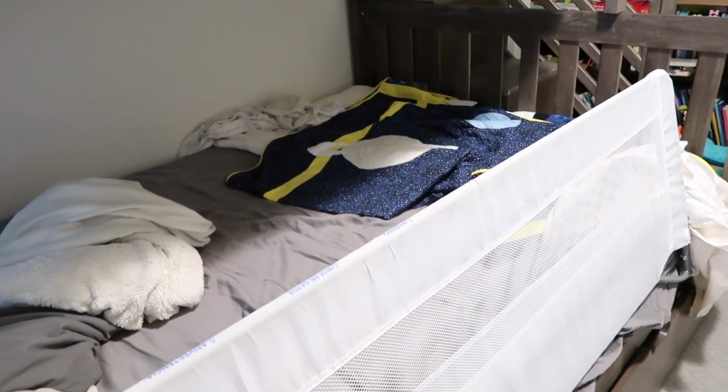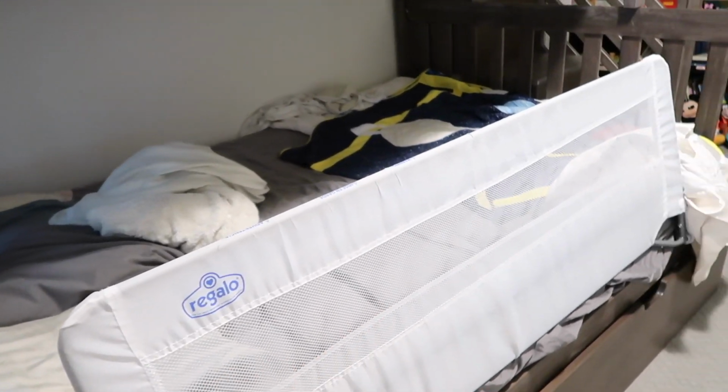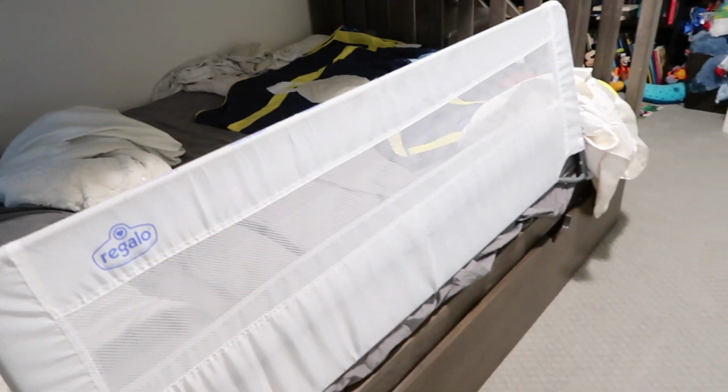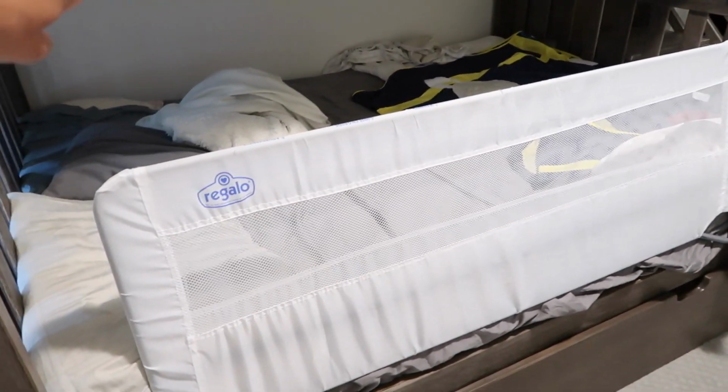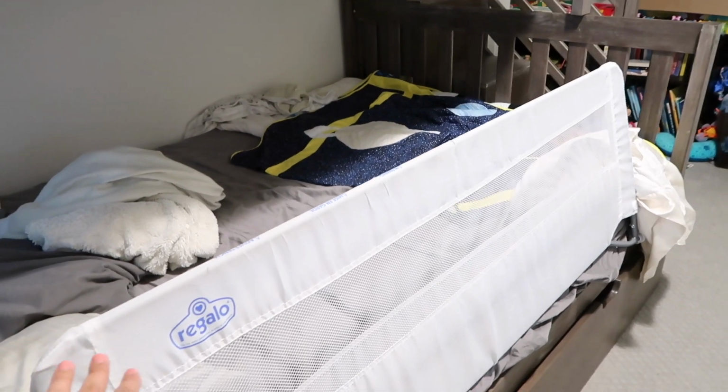They are so fantastic. We, for the longest time, were using 2, especially when we transitioned Hugo in here. His mattress was on the floor, so we had one on either side. But now that we have Hugo in a big boy bed against the wall, we only need 1.